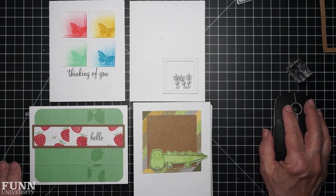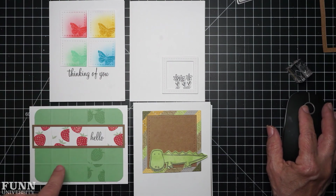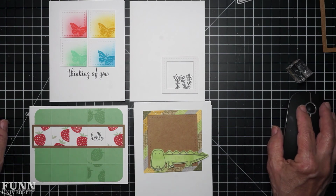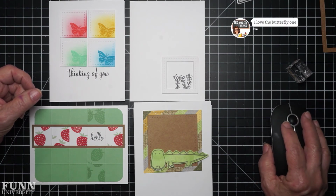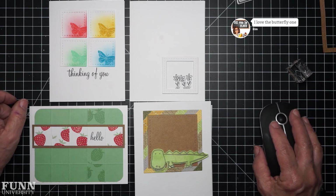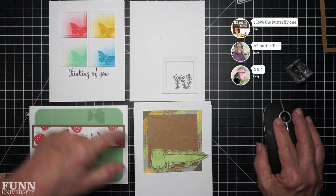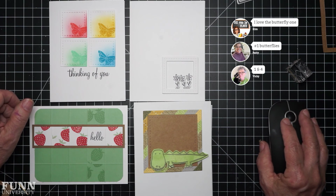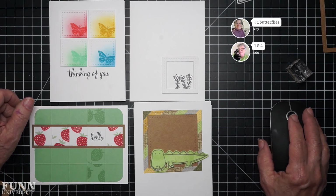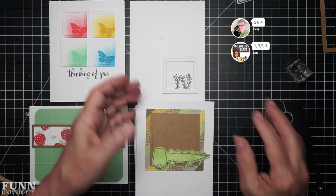Oh, you fooled me. You were multitasking, working on cards. Well, that's okay, Kim, because you said you had kind of lost your mojo, so I'm glad you're working on something. That's good. We've got card 1, card 2, card 3, card 4. What are you thinking? Okay, so we've got a Kim for the butterfly. That would be a 1. Who else likes what? What's the favorite? We've got another butterfly. Oh, I like the butterfly too. It's colorful. We got 1 and 4. 1 is a fave. So Kim goes 1, 3, 2, 4.